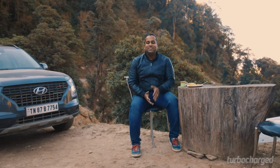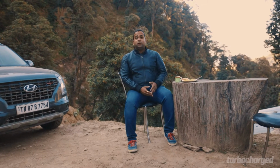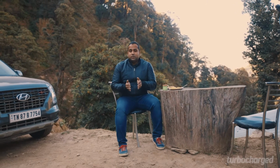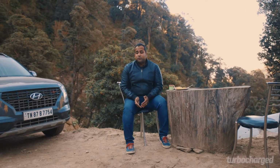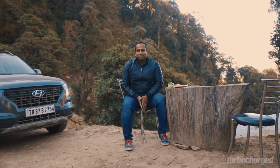Now, saying that a road trip is a lot more about the journey than the destination does sound a bit cliched, but when driving up the Himalayas, it really holds true. I found this beautiful little shack by the side of the road. I've got a fantastic view, hot breakfast. There's a bit of a nip in the air, so enjoying a hot cup of tea. And more importantly, the roads here are really narrow, which means that something with a compact footprint like the Hyundai Venue not only makes it easier to drive, but also parking it is a breeze.